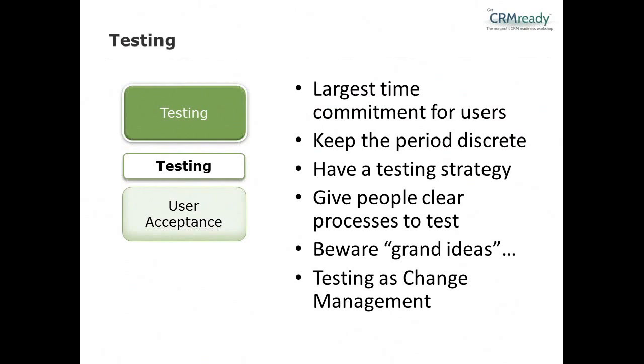One other thing is beware of grand ideas. Once people start getting into the system, this is a good and bad thing in that you'll have wonderful ideas come up, but you have to make sure you're thinking about, is this idea something that's within scope and realistic in this project, or is this an idea for post-project? Make sure you consider everything, but make sure you're clear on what's in scope versus something for later.